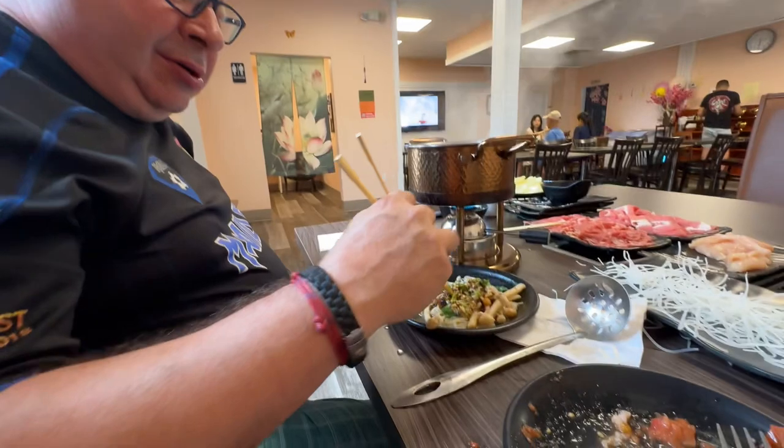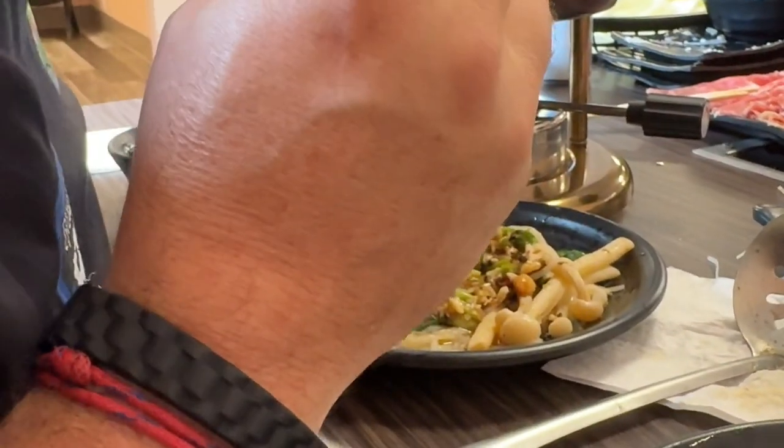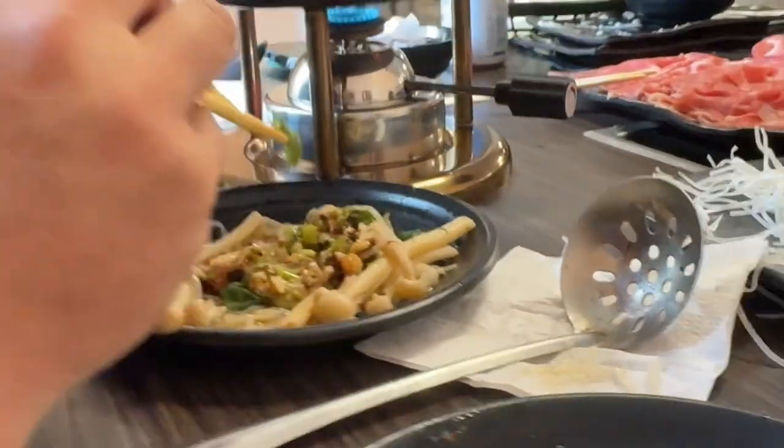Yeah, exactly. How is that? I'm trying these mushrooms. They're really good. I dumped my seasoning into my pot. Mm. I have some chicken going on in there right now. Gotta give that time to cook.